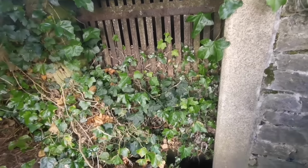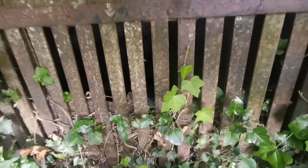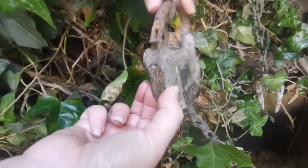Right guys, so this is the crypt and look at all the overgrown ivy that's on it, but there is openings here. That's the old one. That's the old lock that's broke. Look, it is an old lock as well.